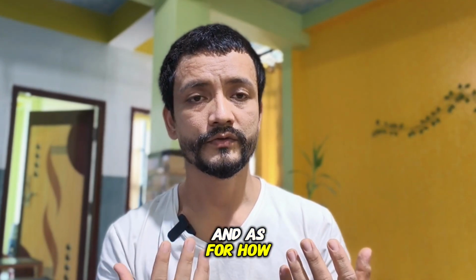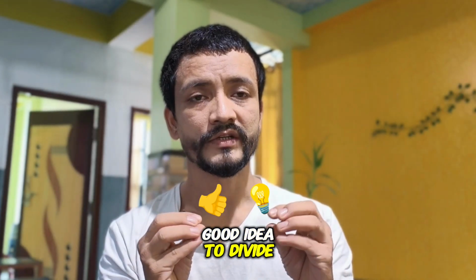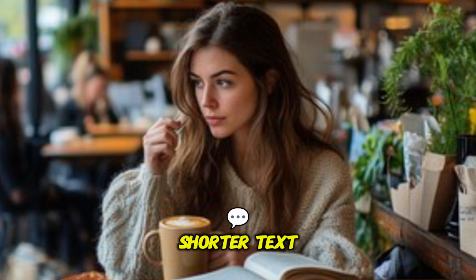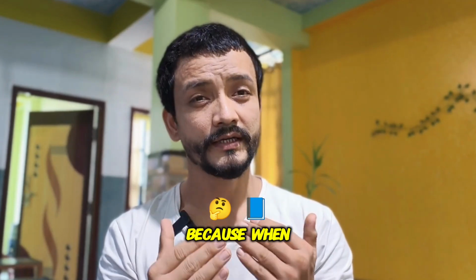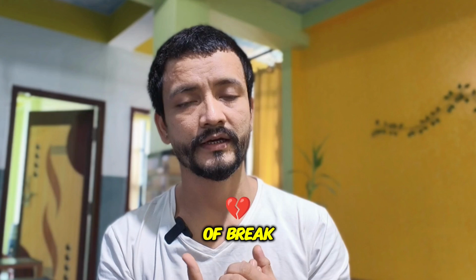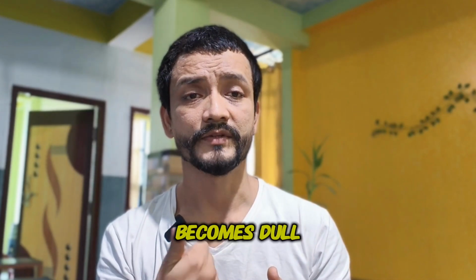And as for how one should read, is it a good idea to read the whole text without a break for 2 or 3 or 4 hours non-stop? Or is it a good idea to divide your whole reading task into smaller chunks and focus on a shorter text or smaller chunk of text at a time? Well, studies have shown that the latter approach is more beneficial because when you read a lot, your mind becomes dull. And if you take a short break, maybe a few seconds or a few minutes, and get back to the task, it will be more beneficial than concentrating on a longer text for hours and hours, because you may find it boring or your mind becomes dull.